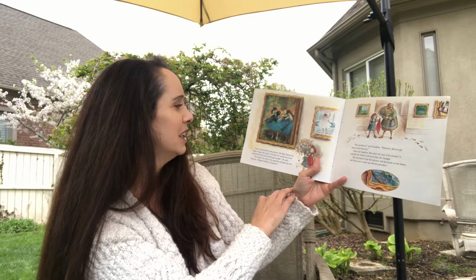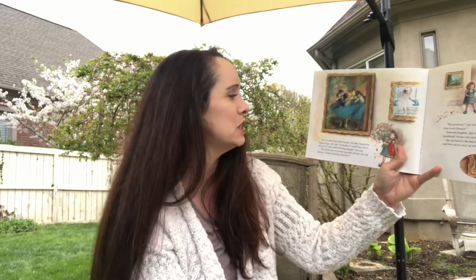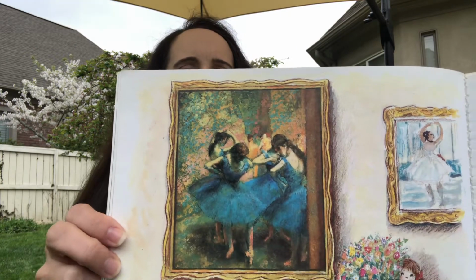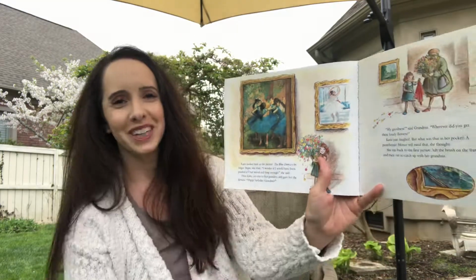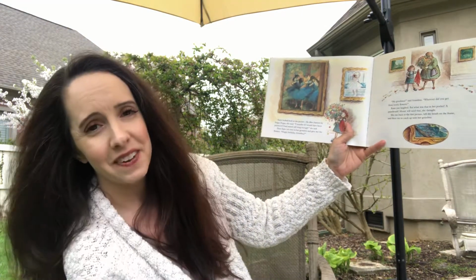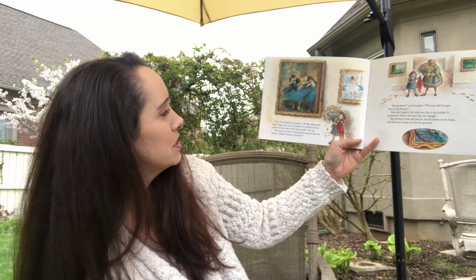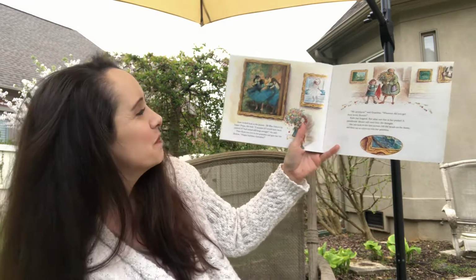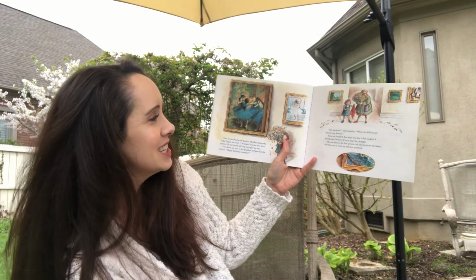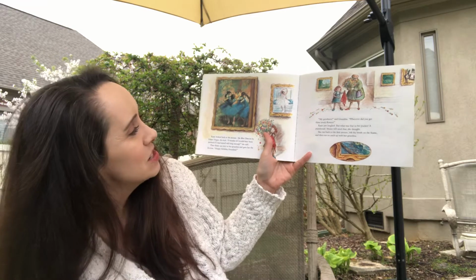Katie looked back at the painting, "The Blue Dancers" by Edward Degas. This artist loved to paint ballerinas. "I wonder if I would have been painted if I had stayed still long enough," she said. Then Katie ran over to her grandma and gave her the flowers. "Happy birthday, Grandma." "My goodness," said Grandma. "Wherever did you get these lovely flowers?"